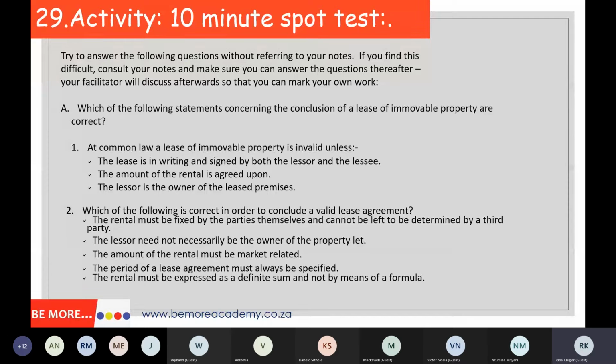Will you say number one is correct? The rental must be fixed by the parties themselves and cannot be left to be determined by a third party. I will say it's correct, because you cannot leave it open and we as the estate agent can decide now, listen, we're charging X, Y, Z. The lessor need not necessarily be the owner of the property.